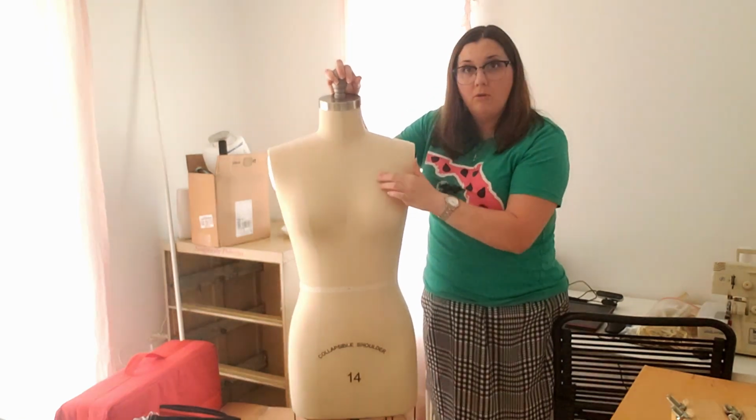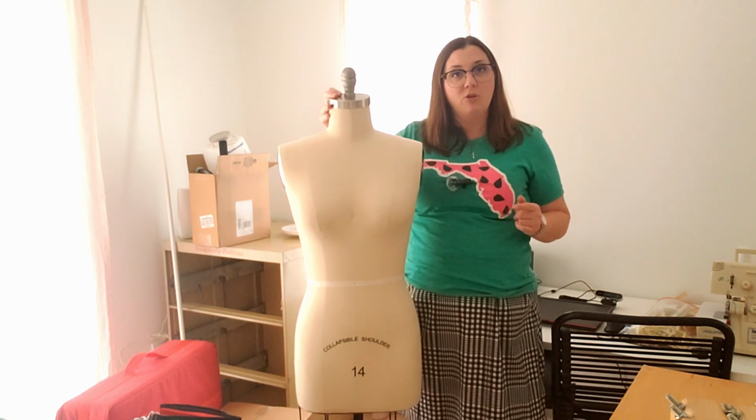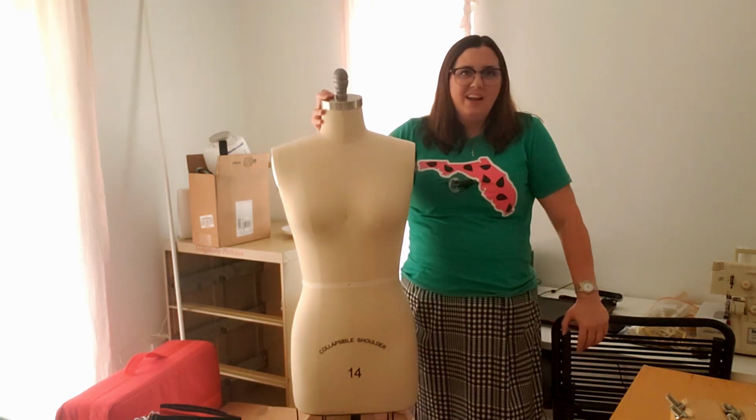It is pinnable, you know. It's not exactly my size. I deliberately got one that was slightly smaller because I always planned on padding it out to be the same size as me. And I just never have.